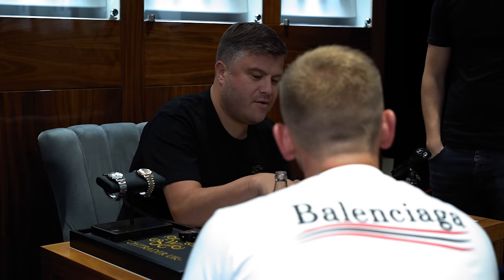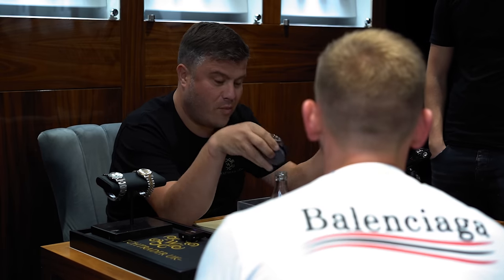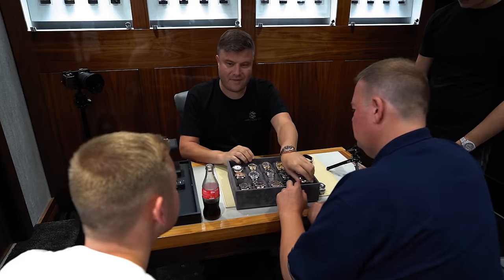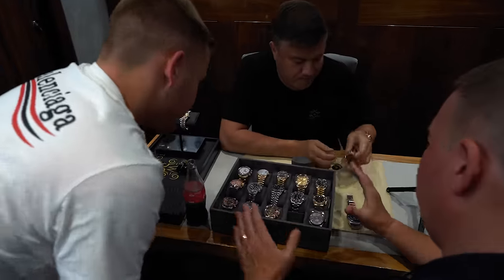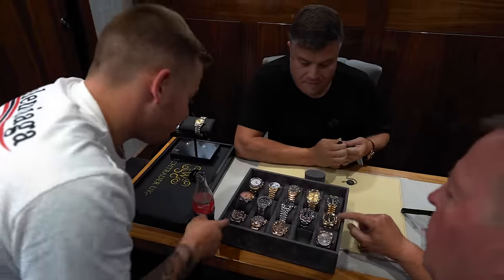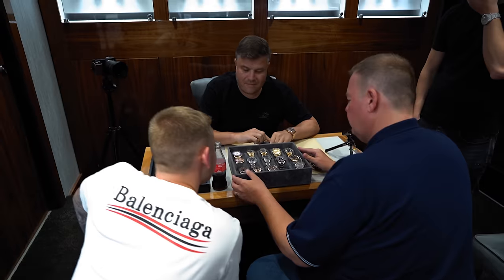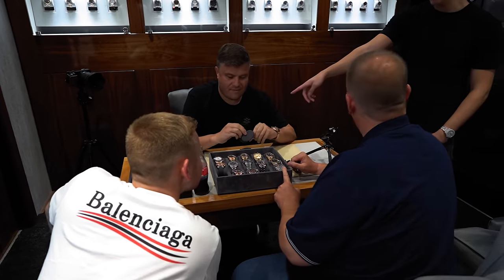Well, which do you like best, the Daytona or the Skyline? I prefer that one. It looks like a box. That's fantastic. What's your choice? Have you had a choice? If you could have anyone's out there, which would you have then? It'd be the Daytona, I think. You wouldn't prefer a Sky Dweller? No.